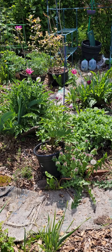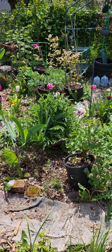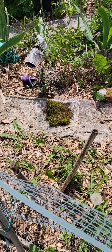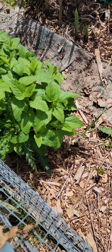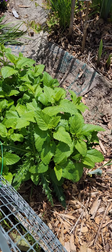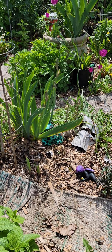Look at that peony, looks really happy. Look at the poppy. Oh my God, we can't wait to see that. I think the crows are throwing the moss off to try to eat my spiders. Oh, my lemon balm is big and fat too. Cool. Ooh, look at those.